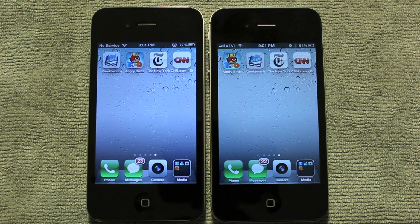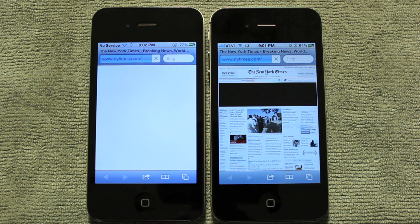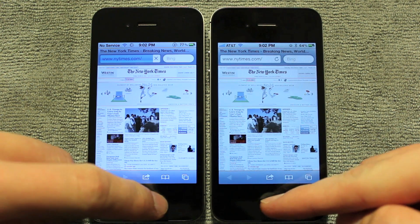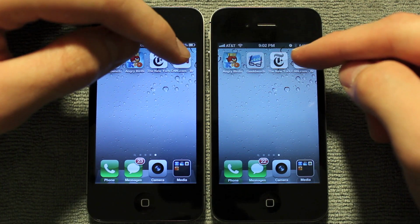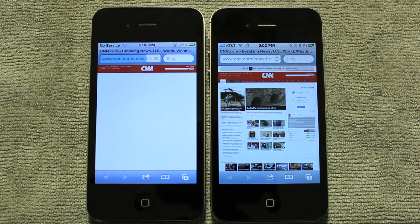For the next test, we're just going to launch a browser to a couple popular news pages, New York Times and CNN. I've cleared the history, the browser cookies and data, and both browsers are turned off on the phone, so we'll be launching fresh. And we're going to start with New York Times at the same time right now. Both of these tests are on Wi-Fi, by the way. Much faster, it looks like, on the new phone. Let's do CNN. Much faster on the new phone.